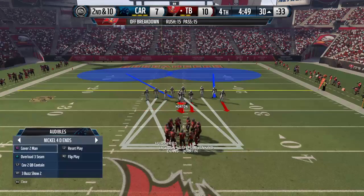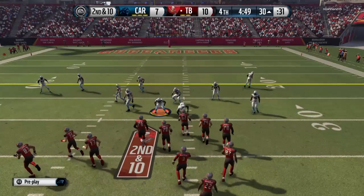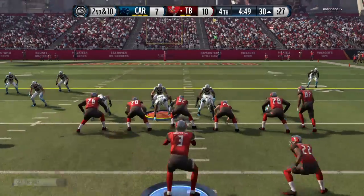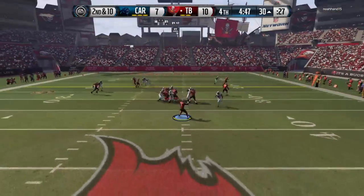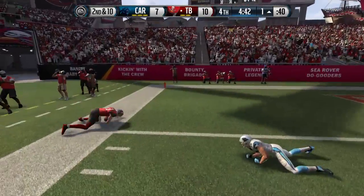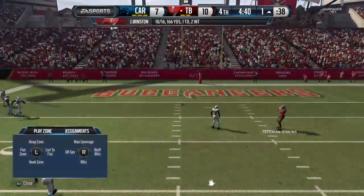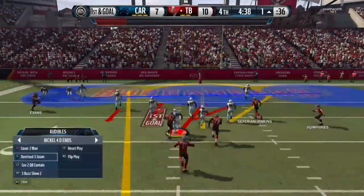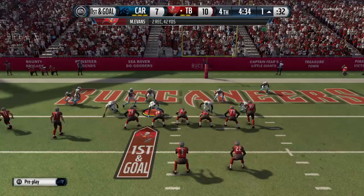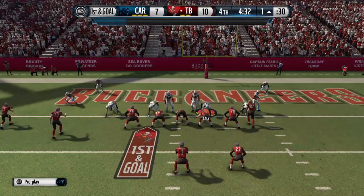This next play comes from the 30. The Panthers defense brings in an extra member of the secondary. They'll go nickel. Look at that concentration as he makes the grab. Jim, the offensive coordinator's done a terrific job so far here today. He's got his team winning. They're in the red zone. Let's see how clever he's going to be on this call.